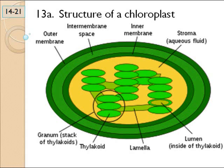There's another one, another granum, which is a stack. Now, 1, 2, 3, 4, 5. I can't say 5 granums. What's plural for granum? Grana. You drop the UM and I have 5 grana. And the most any grana has would be 5 thylakoids. The least would be 2.